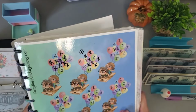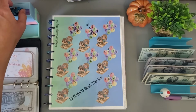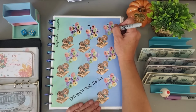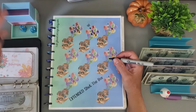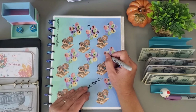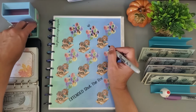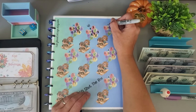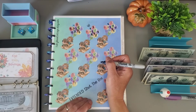And let's work on this one from Denise at Loving Life at 60-ish, and I need 2 dice. And we have a 5 and 1 for 6, 4 and 3 for 7, 5 and 2 for 7. So let's do 5 and 2. 6 and 1 is 7. So let's do 4 and 3. 2 and 2 is 4.